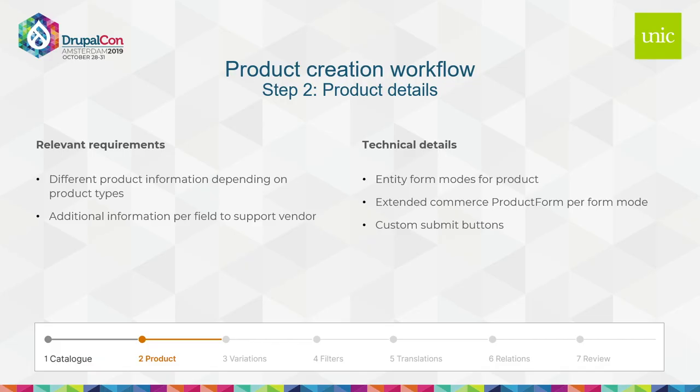Then he's able to fill up in step two the product details. For the product details, like we said, different product information depending on the product type needs to be filled in. Additionally, a requirement was that for each field or each section of the forms, there needs to be additional information to support the vendors who are sometimes not the expert or not so tech savvy. So there was the requirement that we provide relevant information to the vendor in each field so that they know what they fill in here.